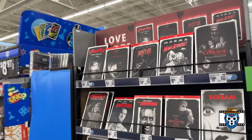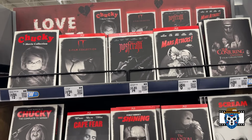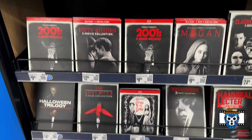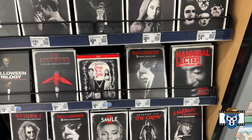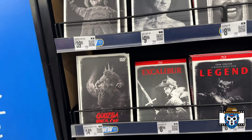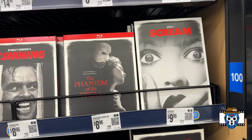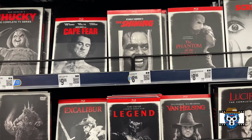And then on the way out of the section, their Love Hurts is over here on this side of this end cap. I'll give you guys a glance. So those slip covers do look nice. I may have to go back and pick up another one. I might get that. I know Excalibur has a 4K coming out, but I like that cover. 2001 has got a nice cover. Van Helsing. That Godzilla, man. I wish that was the Blu-ray, but then I would end up buying it and double dipping. The Scream is nice.